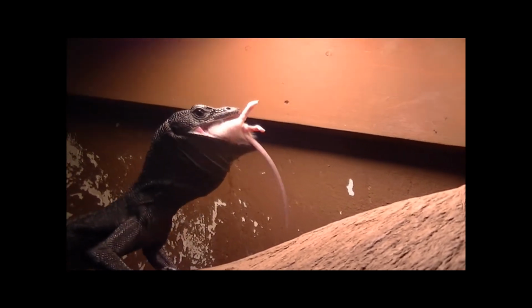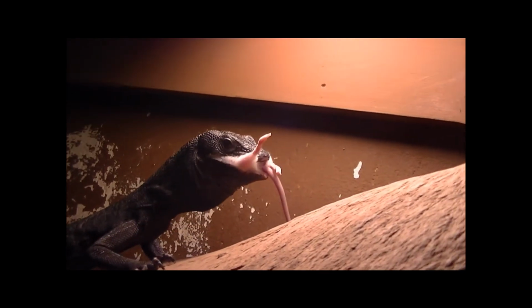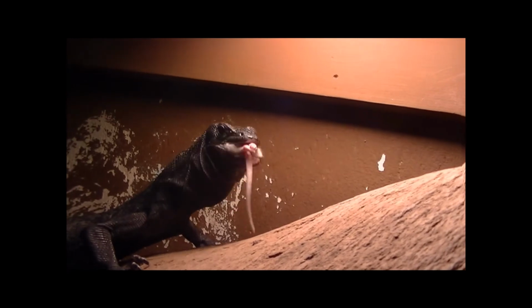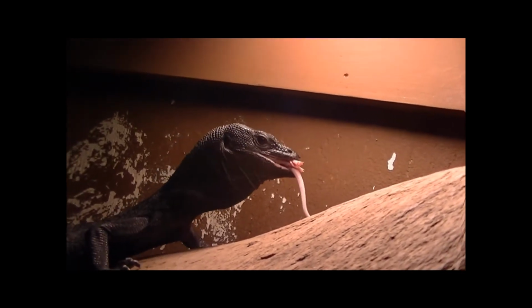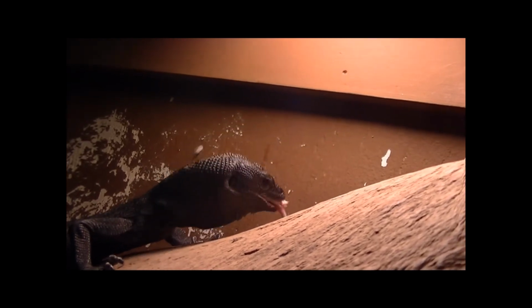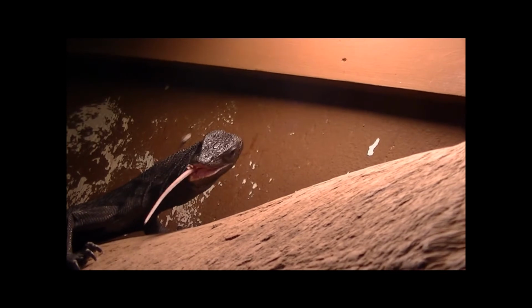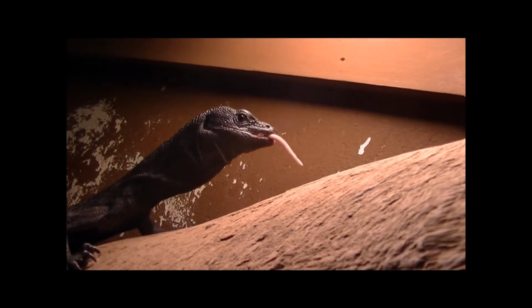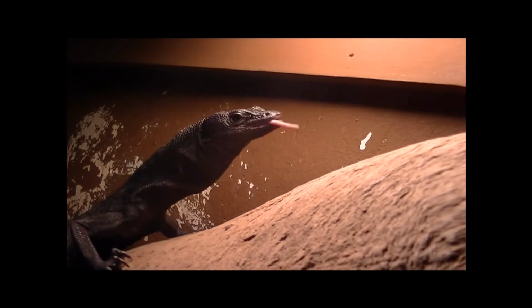We are very excited here at the Cold-Blooded Encounters Reptile Zoo that our pair of black tree monitors have been showing breeding behavior. Captive breeding of black tree monitors is very rare and has only happened in a few situations. We are very excited that our female black tree monitor may be laying eggs. This will be a great accomplishment.